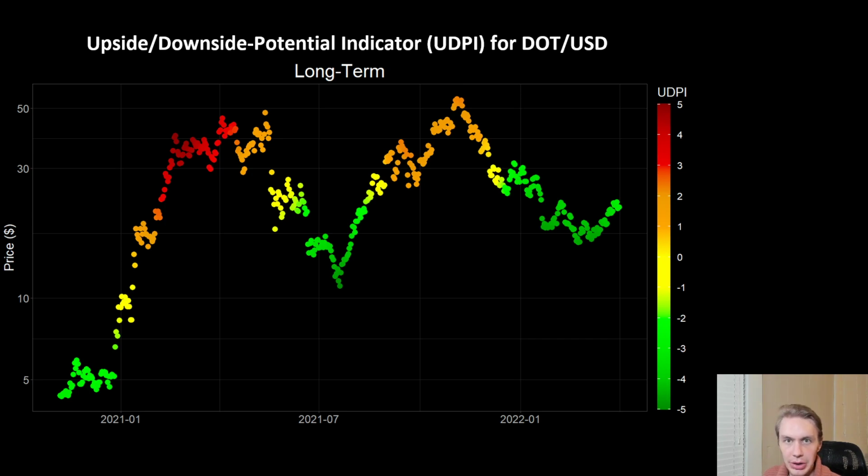So I'm showing you here the upside downside potential indicator, or UDPI, for DOT. This is our risk indicator here at the channel. I'm showing you here the price action color-coded based on the output of the UDPI. So higher values indicate higher risk, lower values indicate lower risk. You can see the UDPI has done a good job of identifying these high risk zones when distributing DOT was advantageous, as well as these low risk zones where acquiring DOT was advantageous.